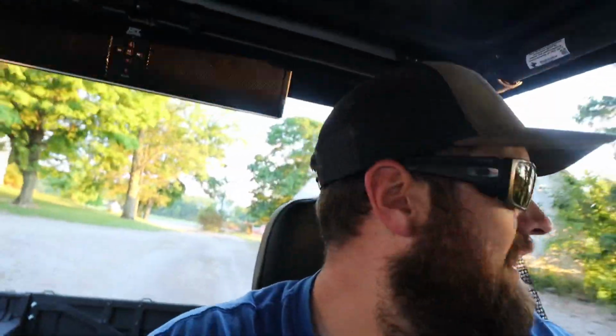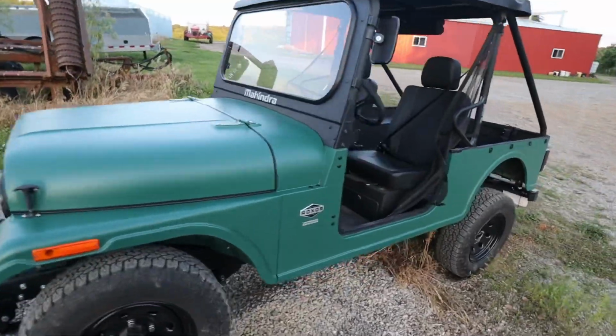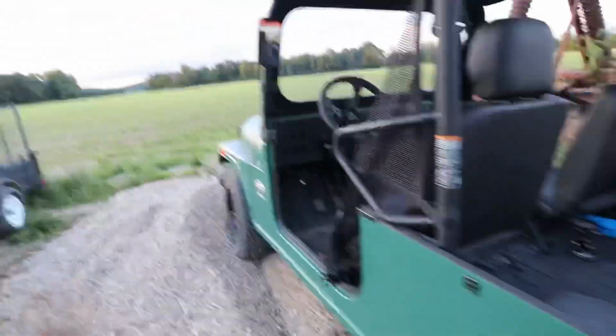All right, I forgot it had a sound bar. It has an MTX sound bar. Never had any experience with any kind of radio in a side-by-side, so I wasn't real sure that I would even like that. That's actually pretty nice. It's right here. It's not super loud. I like it quite a bit, actually. Didn't want to be rolling through the farm and blaring music just so I could hear it, but you can have it pretty low and still hear it. I like that. And right now it's so quiet. I'm sure there's something we can do about that.